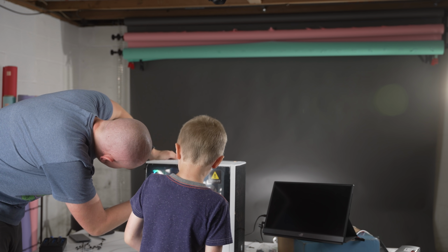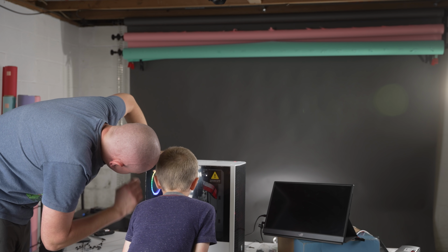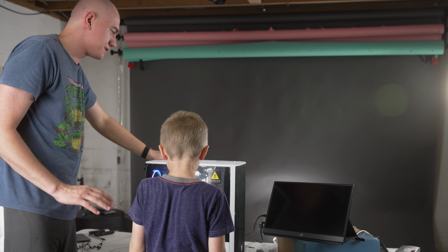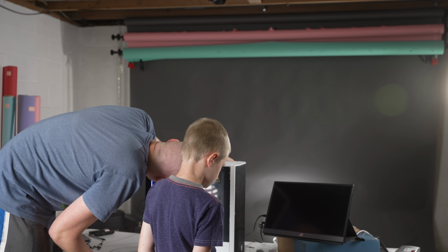So there, you see that light at the top? That tells you if something's gone wrong. And it might take a little while on the first boot. I'm hoping it's just taking a little bit because it's the first time. But that could mean that we broke the CPU.